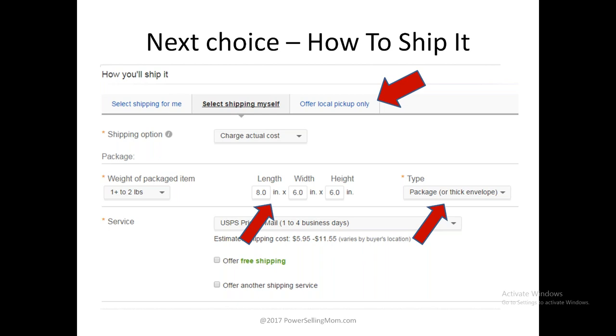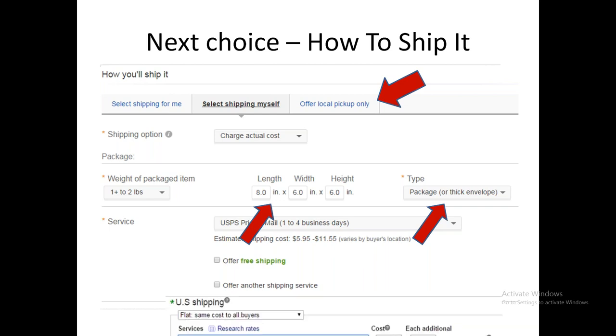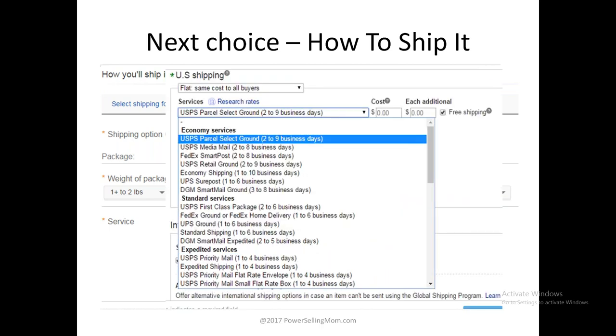I know some of you were talking about having furniture, and I love selling furniture. The important part of selling furniture is you can put "we'll ship anywhere" in your description box. You'll put "we'll ship anywhere in the world, buyer makes arrangements for shipping." And then where it says "type" for package or thick envelope, you're going to choose "freight shipping." More on that later, but just to let you know. Now, you're going to have to choose which kind of shipping you're going to use. Now, this is not set in stone.